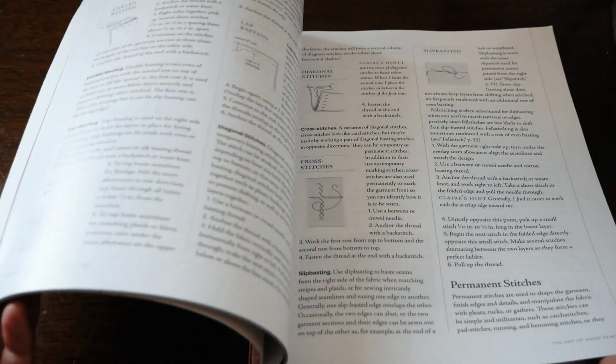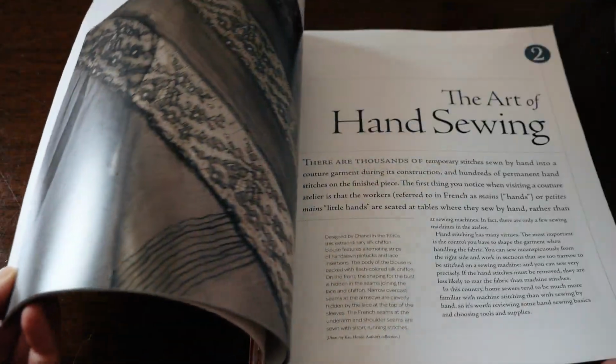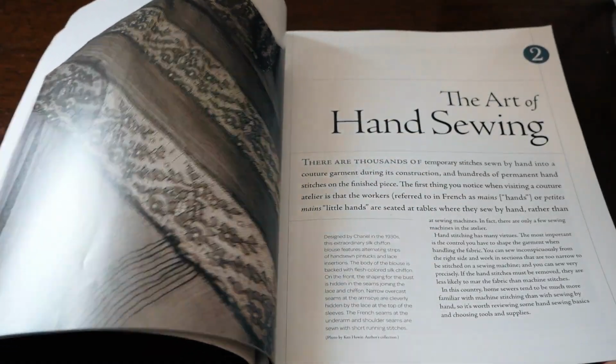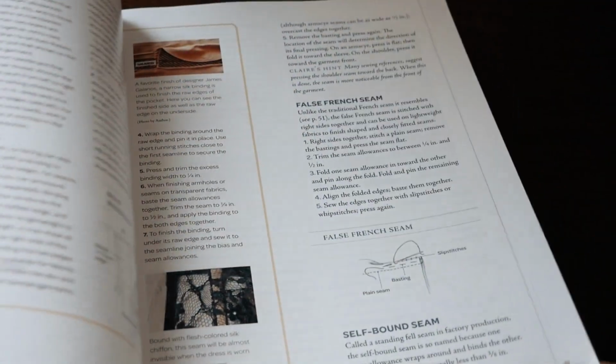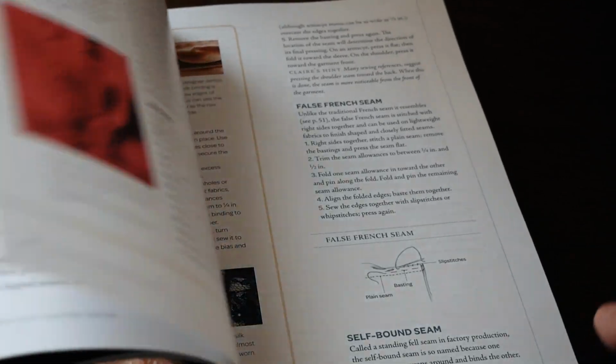The book describes in detail the individual techniques. It is so in-depth as to even show how to tie knots in threads. But as one fashion designer said, haute couture is about detail and craftsmanship. So let's see how I myself will master craftsmanship.